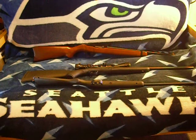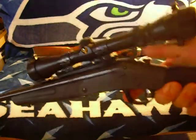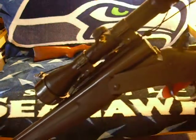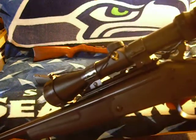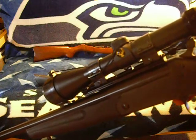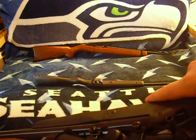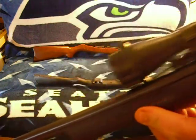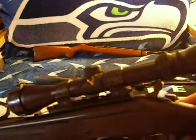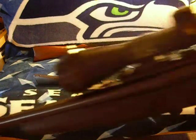Next gun up is a single shot break open. Let's see if I can get that in sight. It's just a single shot break open .17 HMR. This is representative of any break open, really. You can get a 12 gauge break open for around 100 bucks. I paid a little under 200 with the scope, actually 175, because I traded an old Mossberg that I paid 175 bucks for. So this thing drives tacks. Anything under 100 yards, I can pretty much hit. This thing is really good for small game.